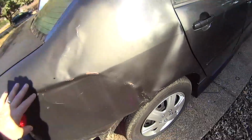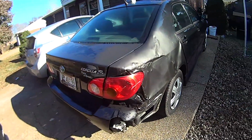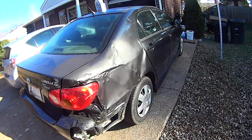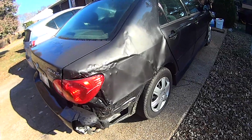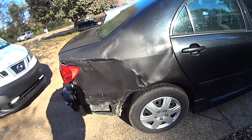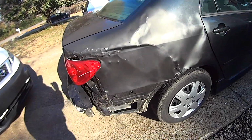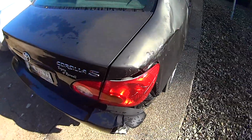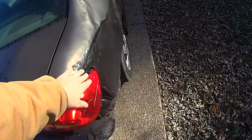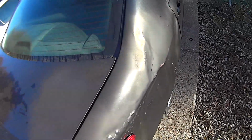But here you can see where this rear quarter panel was pretty well smashed up, and we'll see what it takes to repair that. Now you have to remember, this is going to be a teenager's car, so I have to determine how much I want to do. To make it perfect, which this will not be perfect. A lot of times you can take a Porta Power and push from the other side and push a lot of this out, and then we'll see where we go from there.